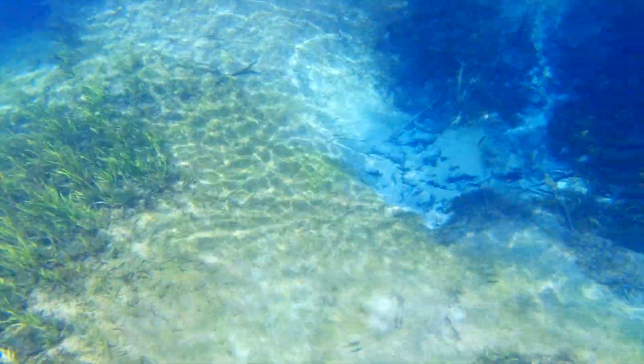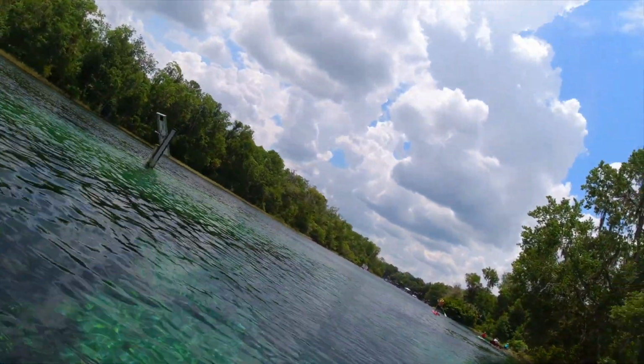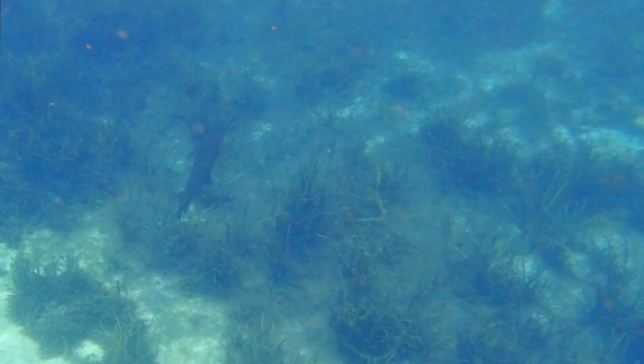Oh yeah, the beautiful clear water of Rainbow Springs. I've seen about 8 springs in Florida, and Rainbow Springs is about the second clearest water I've ever seen. The clearest I've seen was Silver Springs. I made a video on it, so check it out.